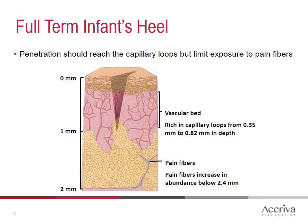You may not be familiar with this cross-section. This is a cross-section of a term infant. And what I'd like to bring to your attention is the area of the capillary loop and where the pain fibers start. You'll notice that the pain fibers start directly underneath where the capillary bed is. For most term infants, we're looking somewhere between about 0.35 and 0.82 millimeters, something that we can't really eyeball, okay? Another reason why we don't want to use a manual lancet device. There's no way that we can identify how to get there.